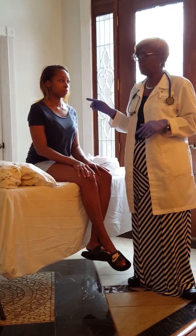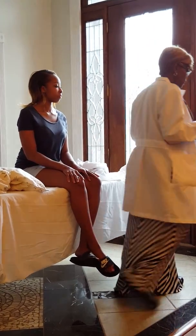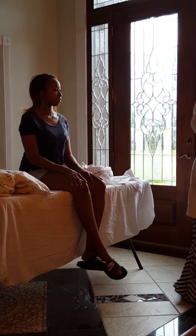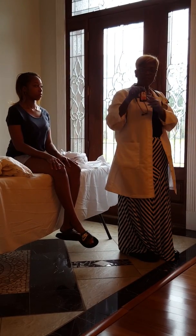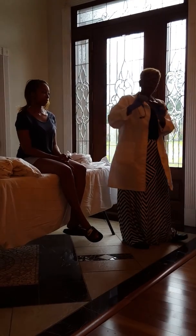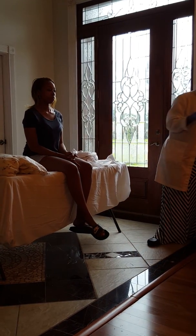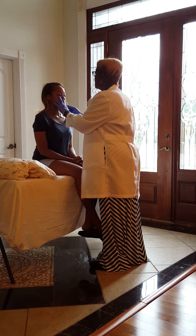Okay, let's do cranial nerve number 1, which is the olfactory nerve. We're going to assess her sense of smell, and for that, I'm going to use two different aromas, aroma number 1 and aroma number 2. I'm going to ask Ms. Smith to close her eyes and tell me what she smells as I cover one of her nostrils. I'm going to place it on a Q-tip. Okay, close your eyes for me. Breathe in. Okay, tell me what you smell.